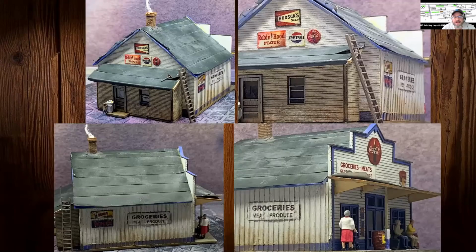I spend more on details, actually. I have very few details on here, but it turns out I spent probably twice as much on Woodland Scenics details over the kit itself. So I'll have to rethink that one.